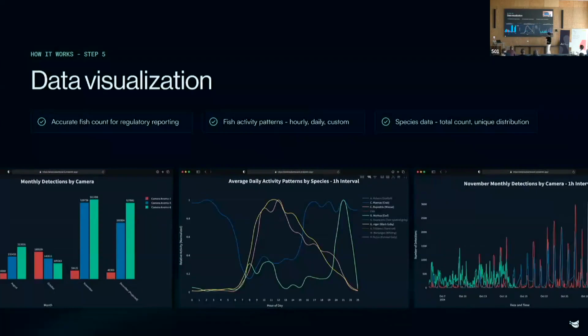The second chart here is what we call the average daily activity pattern, and it shows when certain species are most active. Here, for example, we can see black goby and the rest that are very common day species. They peak at around 11, 12 hours in the day. The blue one is the exact opposite. It's crab. You can see that it's not very active during the day and much more active during the night.